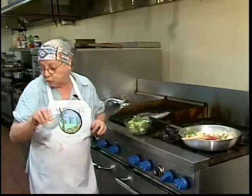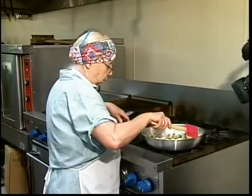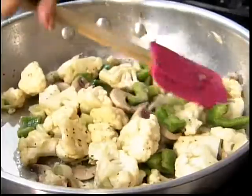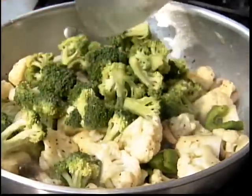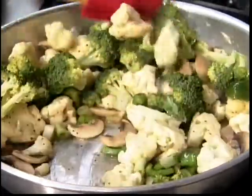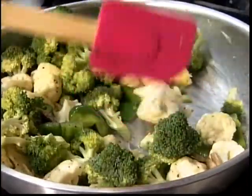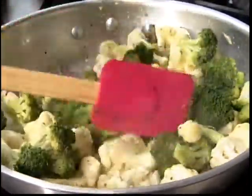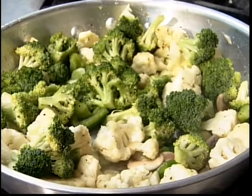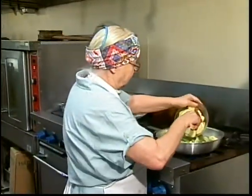Now those green onions were out of Dan's garden. And lastly, I'm going to add broccoli, or next to lastly, because it doesn't take as much time. And we're going to have a real colorful, very pretty, very nice vegetable side. Okay, and lastly, squash.